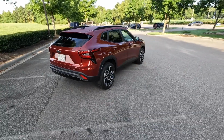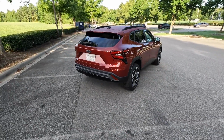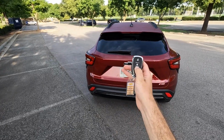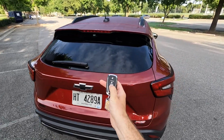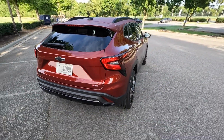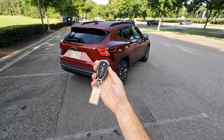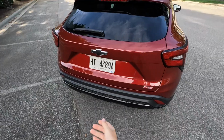A large set of taillights in back. There's also a backup camera, all of the parking sensors, and then this does have remote start. So you can just hold on that to start it up. You can also hold on this to shut it off as needed. And then you have lock and unlock as well.